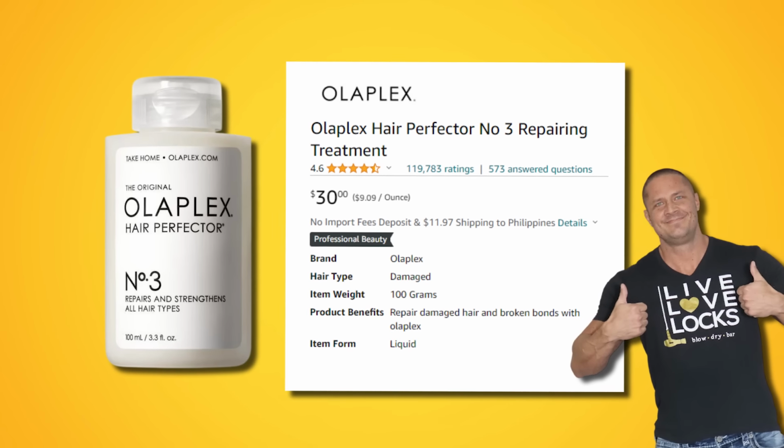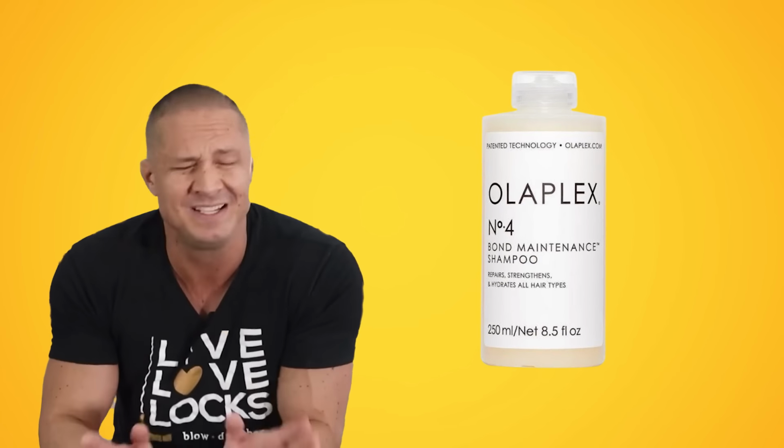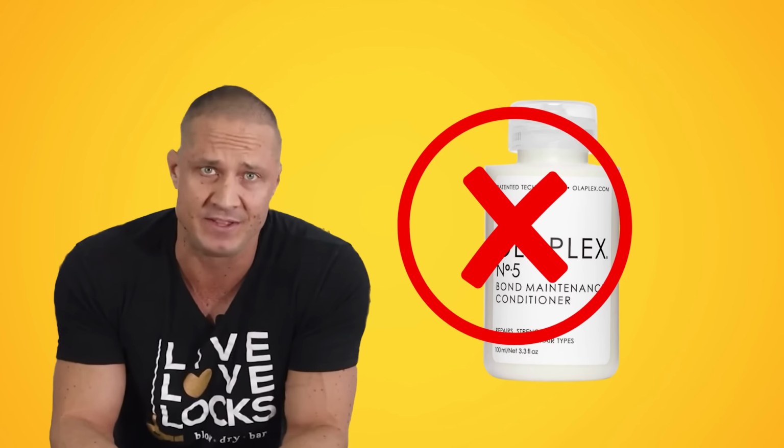All right, so let's run through this really quickly so the Olaplex line doesn't confuse you anymore at all. Number 0, skip it. Number 1, skip it as well. Number 2, get out of my face. Number 3 is one that you want. This is one of the best repair products on the market. 4 is a shampoo. It's way too heavy. I don't recommend it. 5, don't even think about this conditioner.